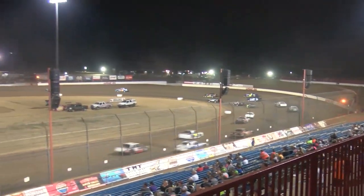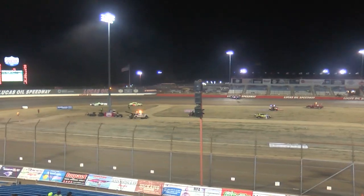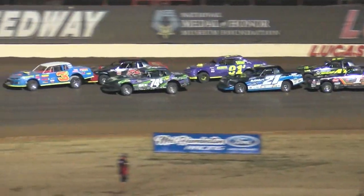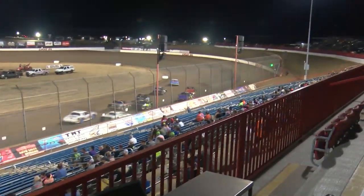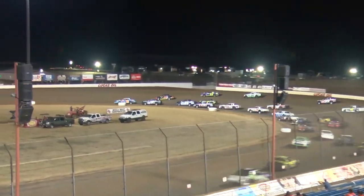Jason Purvis, as well as we've got a lot of damage. Brian Bennett in the 10. 33 feature wins for the driver of the 3J, trying to steer it down and add one more to the trophy case. 11 laps down, 29 to go. Josh Kane brings him to green.